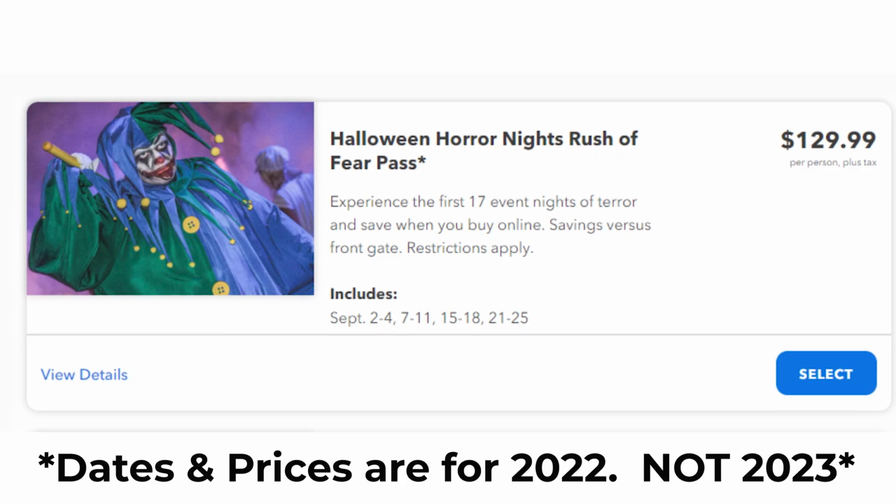The next item we're gonna cover is multi-night tickets. If you're looking to go to Halloween Horror Nights multiple times throughout the September and October season, multi-night tickets might be for you. I think that if you go more than 3 days, multi-night tickets are definitely worth looking into. Multi-night tickets definitely get a little complicated based on the naming conventions and the dates that you can have therein. Yeah. The first multi-night ticket we're gonna go over is the Rush of Fear Pass.